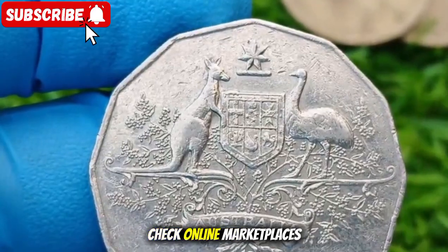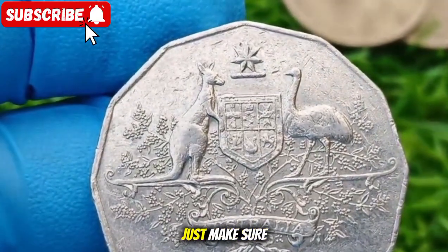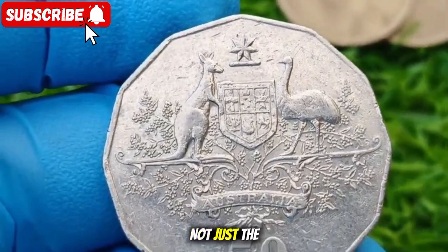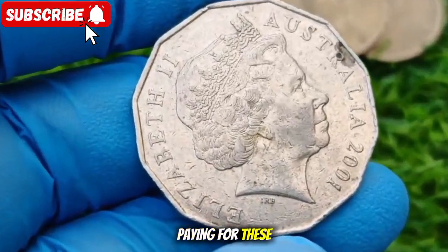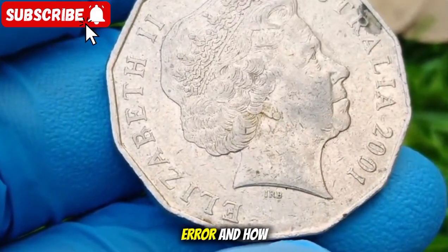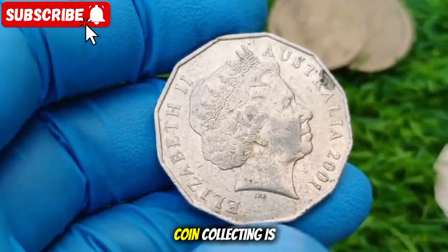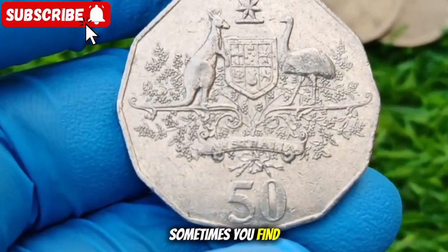You can also check online marketplaces like eBay to see how much similar coins are selling for. Just make sure to check sold listings, not just the asking prices. That will give you a better idea of what people are really paying for these coins. Keep in mind, the value depends on the coin's condition, the type of error, and how many people want it. Coin collecting is like treasure hunting, sometimes you find something ordinary, and sometimes you find a gem.